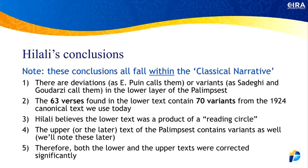Okay. Now, Hilali goes and she says this. These are her conclusions. Notice that every one of these conclusions falls within the classical narrative. She's been very careful to keep it within the Muslim classical narrative. What do I mean by that? This is what Muslims do accept today. More when I'm saying scholarly Muslims, not the man in the street, not many of those Muslims who are watching us right now, but certainly the scholars of Islam, they accept, and she's kept it within that narrative.